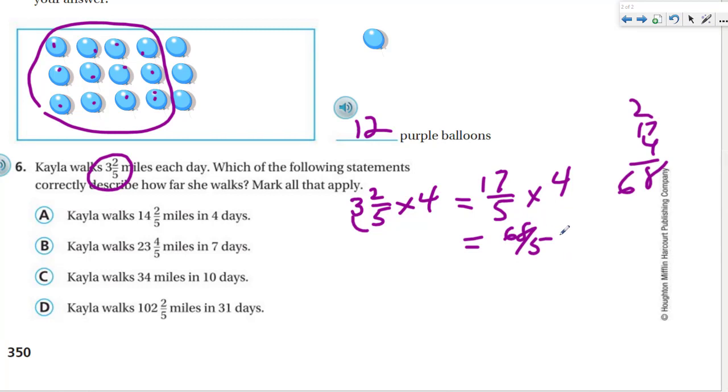I need to put that back into a mixed number because that's what they have here. 5 goes into 68. Ooh, lots of times. 10 times, 11 times, 12 times is 60. 13 times would be 65. So 13 3/5, does that sound right? That's how I could do it. 65, 68. Looks good.